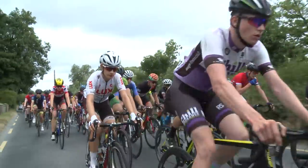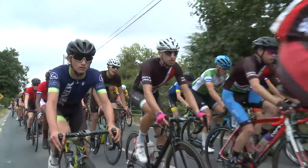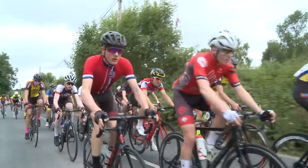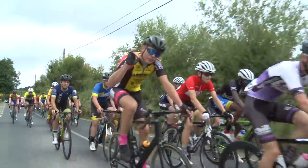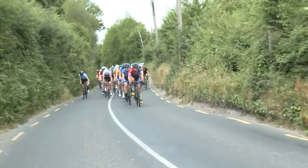So Hot Tubes leading at the front of affairs. Do expect attacks coming shortly though, because we saw yesterday during the course of the stage quite unsettled. Eight riders going up the front for most of the stage, only being reeled in towards the very end. Seems quite settled at the moment.